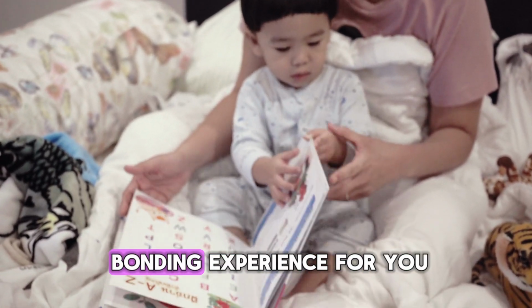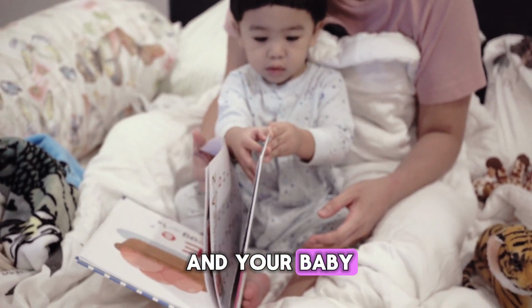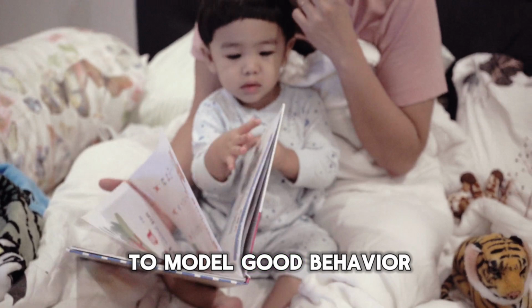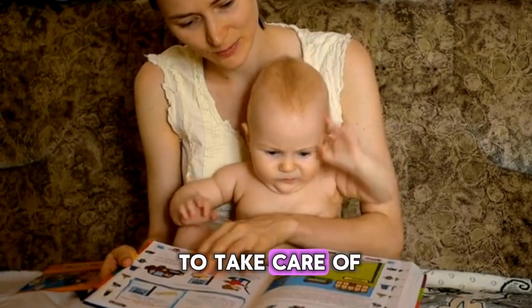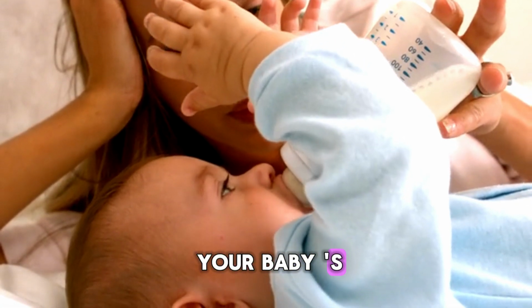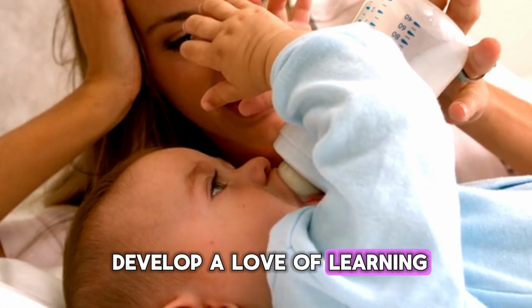Reading also provides a bonding experience for you and your baby. It's a chance to cuddle and connect. It's also a chance to model good behavior. Show your baby how to take care of a book. Reading together is a great way to stimulate your baby's brain and help them develop a love of learning.